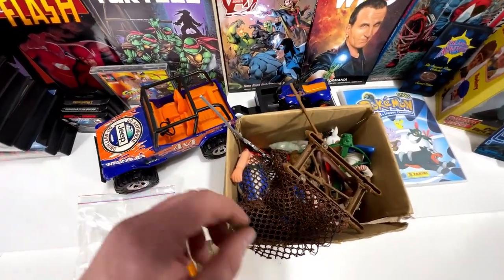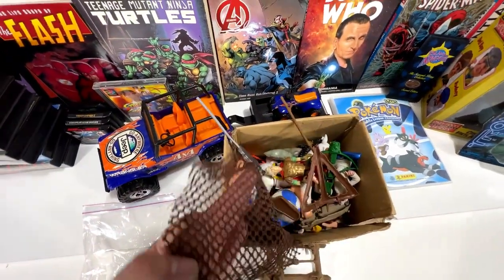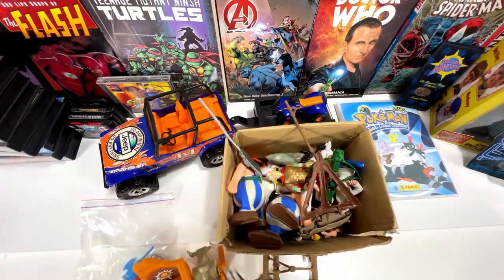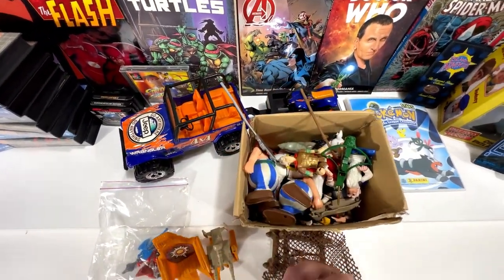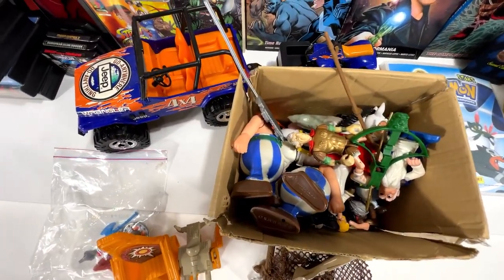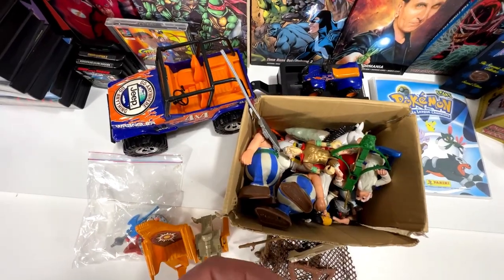Still come in handy. We've got some Star Wars accessories. We've got the Ewok catapult. We've got the net from the Ewok village. Support strut from the Ewok village. Piece of speeder bike. Wow. That's part of that catapult.